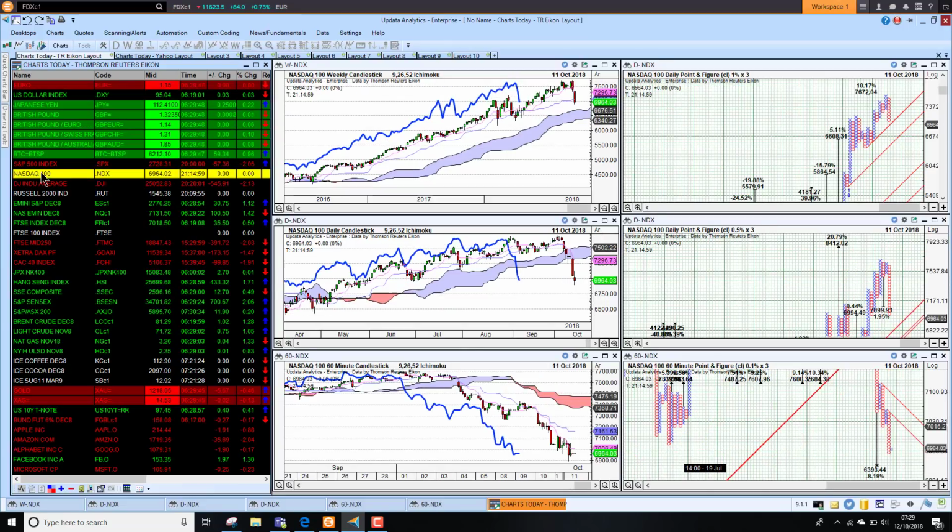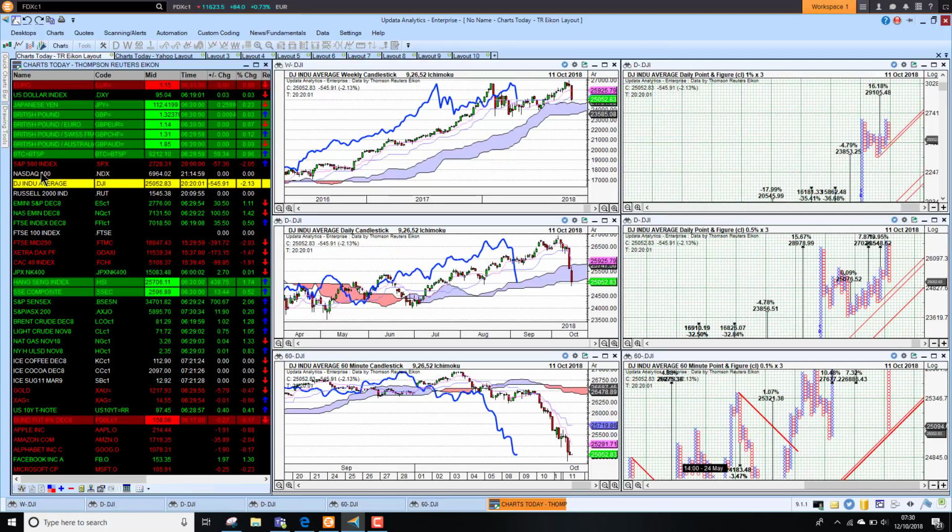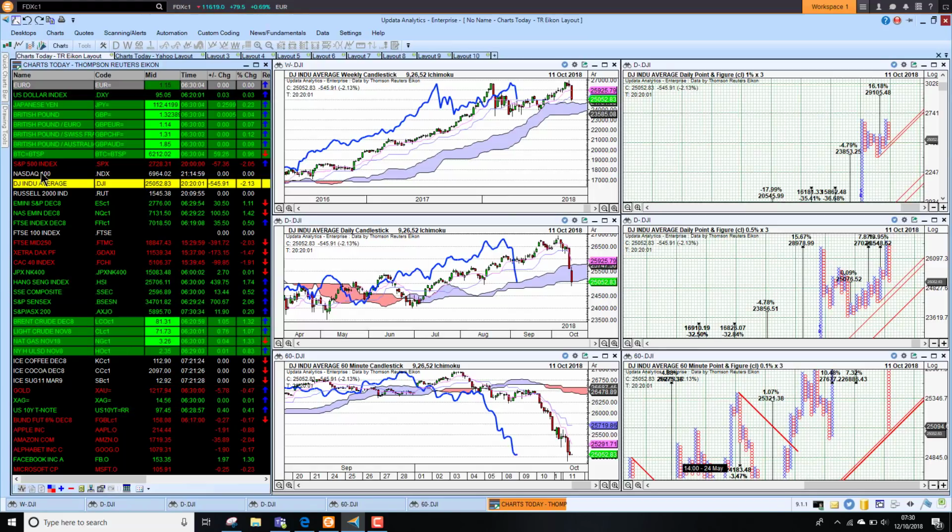Looking at the Nasdaq, also bearish below the cloud now in the short term, and the medium term chart is actually also looking pretty bullish. We've got a downside target of some 8% on the Nasdaq on the short term, and that is a lone target, of course, so it will be key to see other targets building.